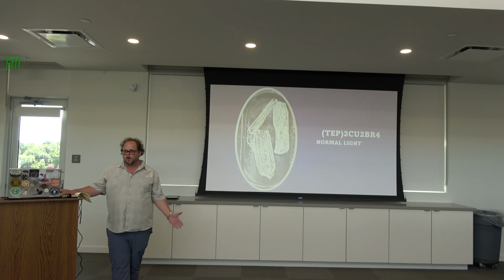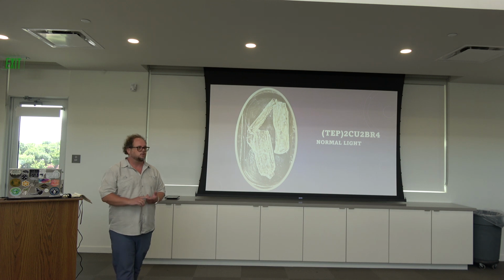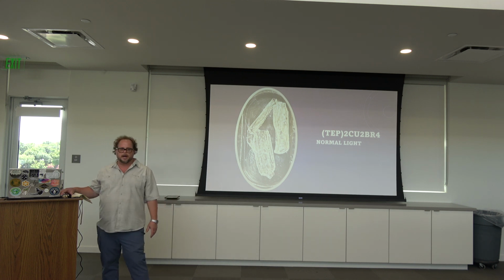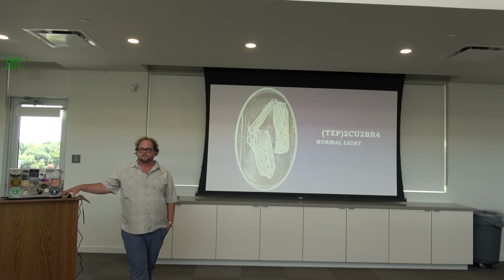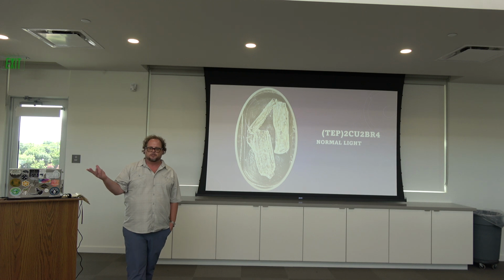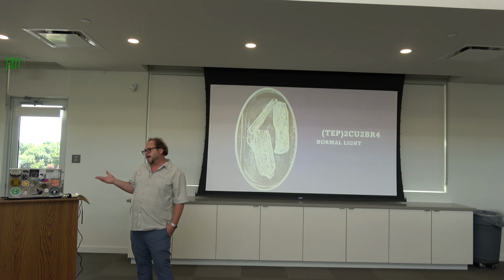Turns out that copper-1, when it's made to form a crystal with some organic compounds and some halides, so talking about chlorides or iodide or bromide, then it can do some really cool things in terms of being excited by a certain wavelength of light energy and then emitting another certain wavelength of light energy.